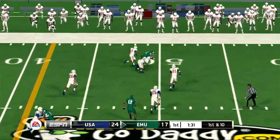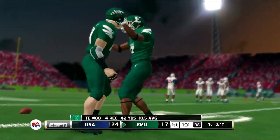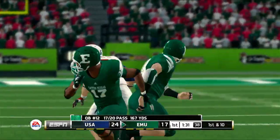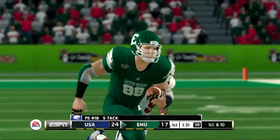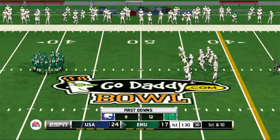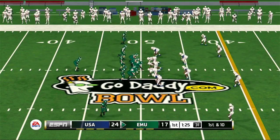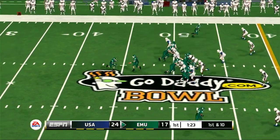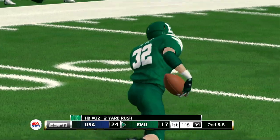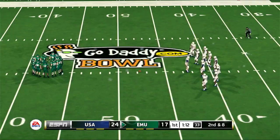Makes the catch, and look out. He's tackled around the 50. Yeah, the defense looked a little sluggish there. They can do better than that. It's first and 10. Ball on the 50-yard line. He's brought down in the open field. That makes it 7-8.